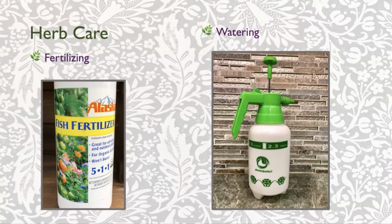The herbs also need a lot of sun. So we'll talk more about this, but a sunny south facing window is the best place to keep them. They need a lot more light than they would outdoors in the summer. Outdoors in the summer, they get plenty. Indoors, you have to put them in a really sunny window. Even with that, you may need to provide some artificial light.